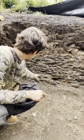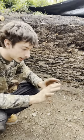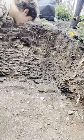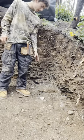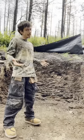I kind of like the little lip of rock right there because I want to line the sides with a little layer of rock also so that the logs don't rot away as fast. I can get a post probably right here, maybe. I'm not sure if I can dig through that rock. This side, I definitely can't. I can make it happen.